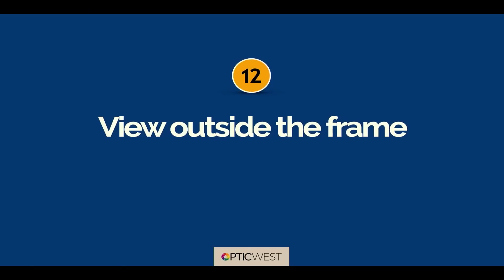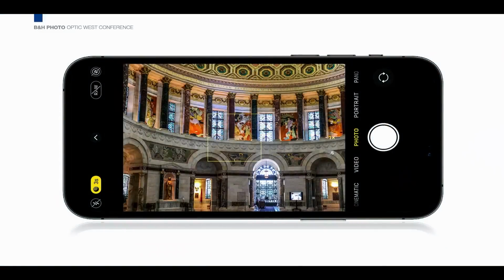All right, another setting for you that you might love. You're either going to love this or hate it. I'm going to show you it, and you can decide. You can actually view outside the frame. So when you pull up the iPhone's camera, this is what it looks like. See the big black bars on either side? You can go and turn on a setting. Wait, you don't see the black bars. There they are. See the big black bars on either side?